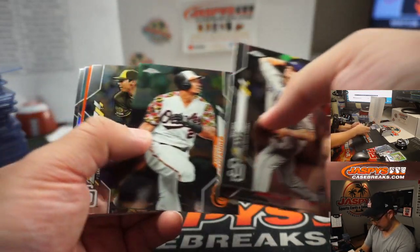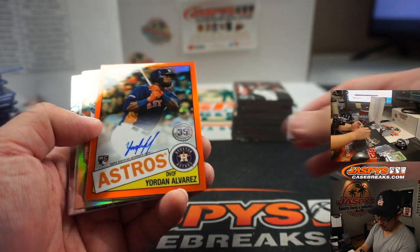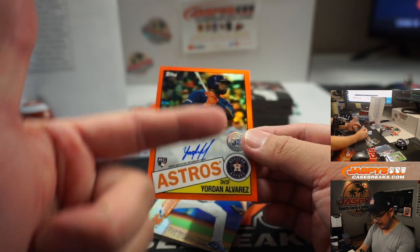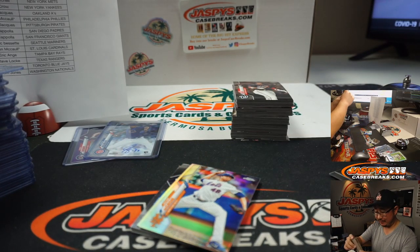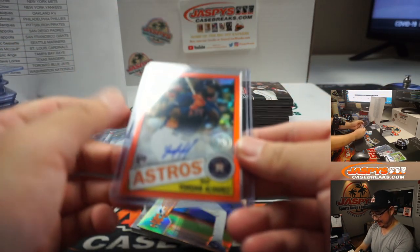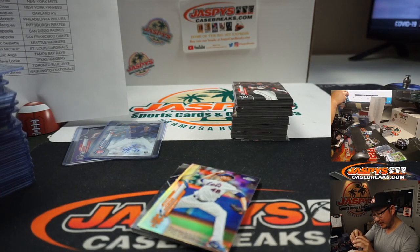That's what we should expect on average. Ooh. Ooh, look at this. Matt Didier, Yordan Alvarez, orange in the 85 retro and autograph. I told you I'd find another one. I told you. We'll send that other one too, but here's a better one. Yeah, I got some little bit of top loader dust in there, but can we fix that?